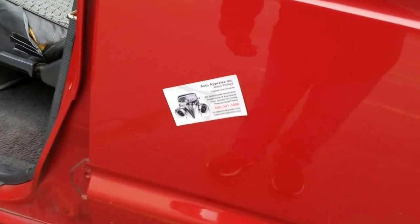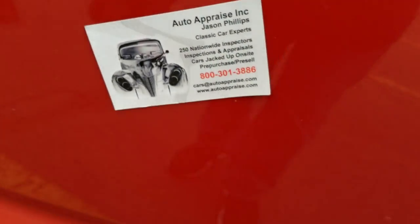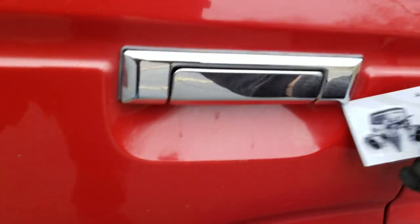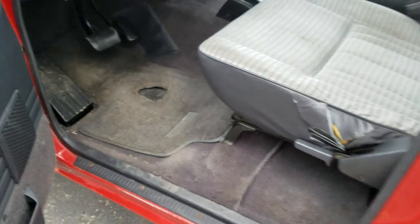Also worthy of mentioning is business card magnets will stick all over the vehicle because the digital paint meter is reading 3.0. I didn't bother magnet testing the rest of the vehicle because magnets will stick anywhere that the paint mil thickness is roughly 20 and under. They'll even stick a little higher than that, but as a general rule, they won't.